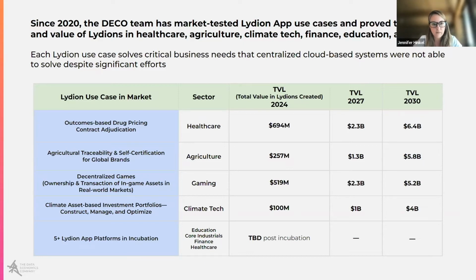As far as the outcomes-based drug pricing contract adjudication platform, we've already talked about that use case a bunch, so I don't need to explain how it works. But we are looking at, in 2024, that generating for our customers 200 million in revenue that's enabled by Lydions. That translates into 694 million of total value in Lydions created. By 2030, that will grow to 6.4 billion of total value in Lydions created by that platform application alone.